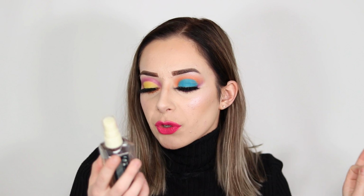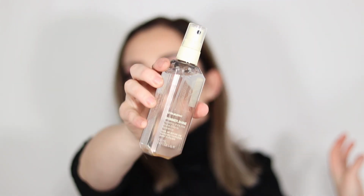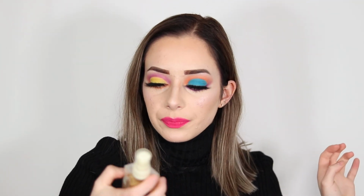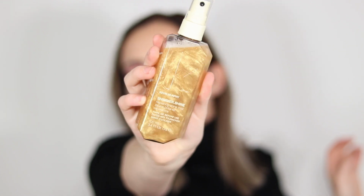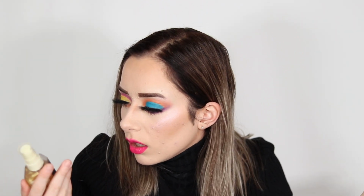Also I got the Shimmer Shine Repairing Shine Mist, Twirl Me Before Use. So that is before, it looks like nothing, but then you shake it and then it becomes so shiny. You put that on your hair, it's gonna become shiny and nice and all cute. Of course I want to put this in my hair, okay? It's gonna make my hair so shiny and nice and smooth.